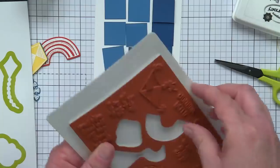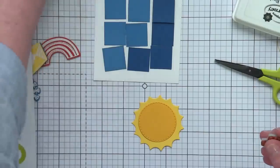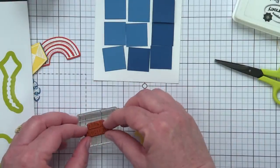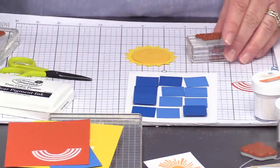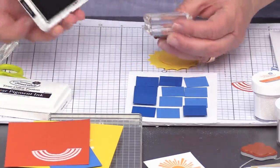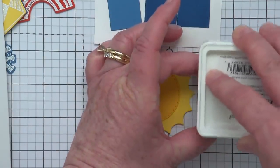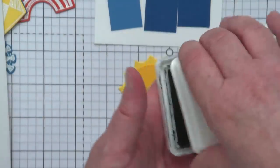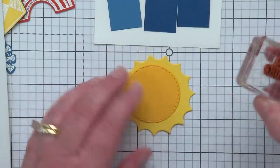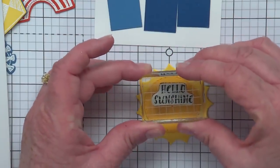So let me grab that out. It, of course, says Hello Sunshine. I think it sets a fun tone for our afternoon together. And I'll just stamp that in black licorice. All of our stamps are deeply etched red rubber. Those of you who are not as familiar with the Fun Stamper's Journey stamps, they're all made in the US, absolutely gorgeous, and they stamp just beautifully. And they are indexed, of course, on the other side.